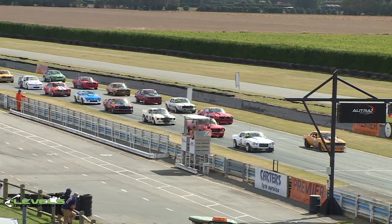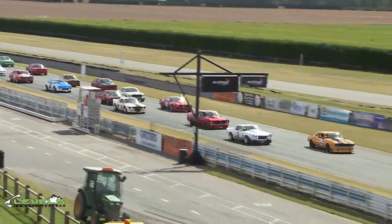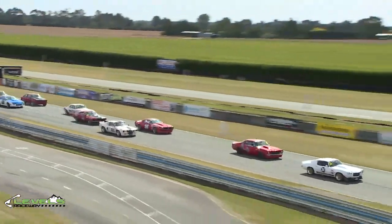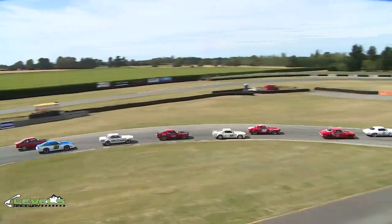Here we go, waiting on the lights. 8 laps for the Mainland muscle cars. Away we go. Missing a car off the grid there. Not too sure who that would have been, but we're away. And a great start by the 68. James Parker's going to lead them down through Power & Co from Craig Gilbert.